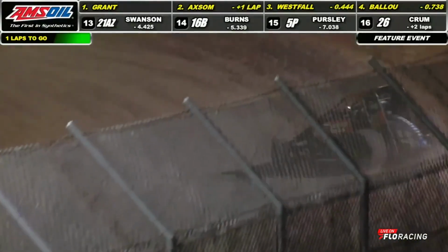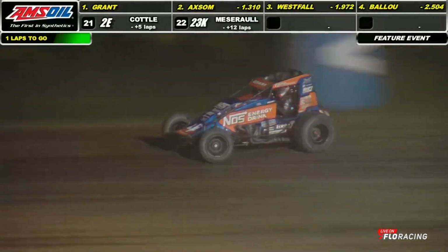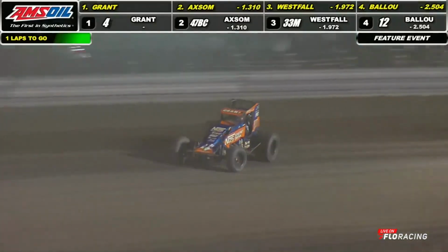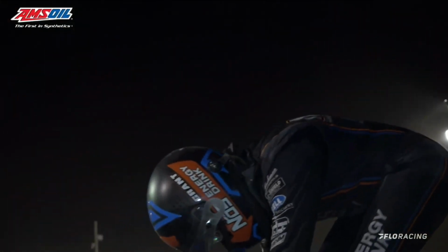And up front, Justin Grant looking to leave here as still the national points leader. Takes it around for the final time. He rode the rim all the way through this feature event. And he'll ride it right into victory lane. Double checkers at the James Dean Classic for Justin Grant. There's up and out of the car he comes. Makes some noise for Justin Grant.